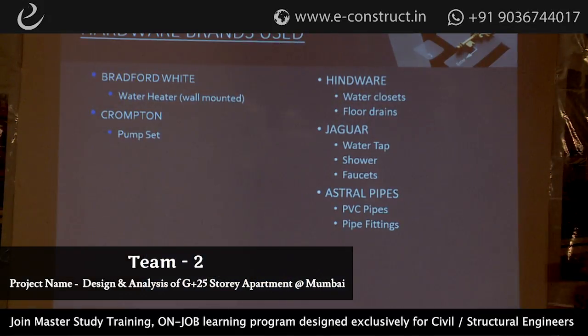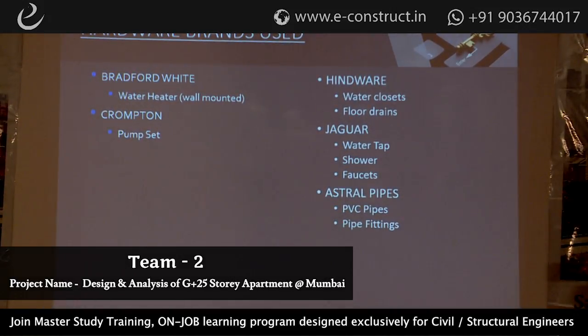Moving on to the hardware brands used, Bradford White is used for the water heater, which is also wall mounted, and Crompton, which is the pump set used. Hindware is used for water closet and flooring. Jaguar is used for water tank, showers and faucets, and the pipe we are using is Astral pipes for pipe fittings and PVC pipes.